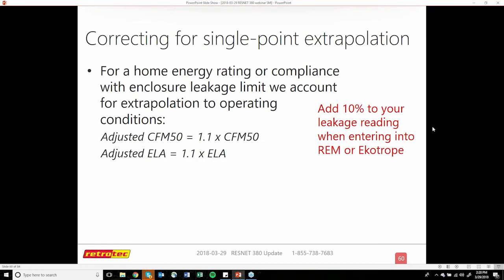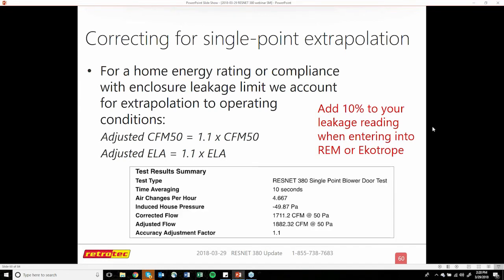So this is something else new, correcting for single point. If you're doing a single point test, basically what the standard is saying, if you're going to submit this as a HERS rating, you will need to add 10% to your leakage reading. I haven't gotten a specific answer as to why that is. Just from speculating, I'm thinking that they were finding more leakage from doing multi-point, and they're trying to make single point match that. And so I guess 10% is that average number that they found.